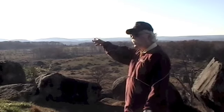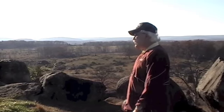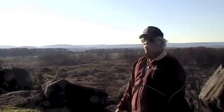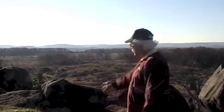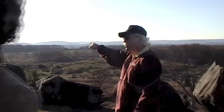Isn't that fortuitous? Because Warren, in a letter he wrote in 1872, said he noticed how long the Confederate line was because of the sun glistening off their rifle barrels, just like that windshield over there. And if you take a look at the windshield over there, of course, that's the end of the Confederate line.